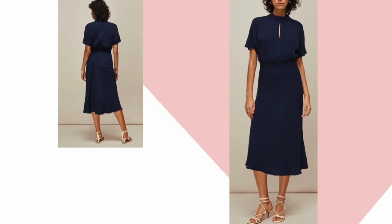You've got that slightly batwing shape to the short sleeves, and then the keyhole detail at the chest. And it's got a really nice sewing detail around the waistband to give you a bit more definition. The skirt portion looks like it's been cut on the bias, so it'll give you a really nice shape to your hips. It's just a really classic, timeless, elegant dress that I think would work for lots of different occasions.